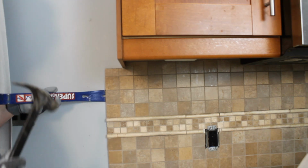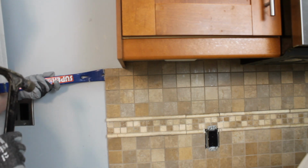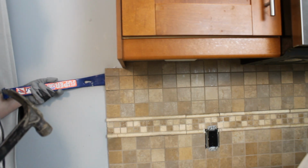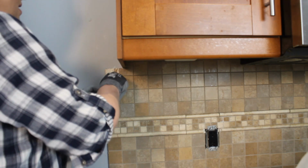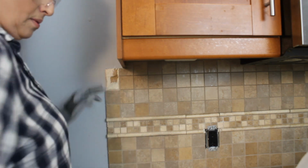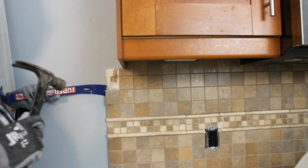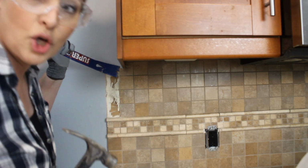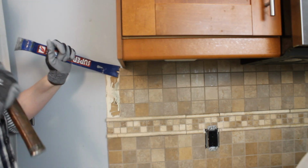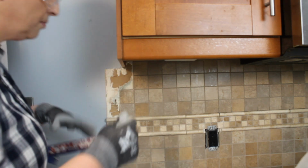I'm going to say difficult. Oh, yeah. Okay. We anticipate that we're going to do some damage to the drywall, but we're just going to replace it anyway. That wasn't too bad once you get a little corner in. Kudos to whoever put this in. Yeah, it's on there good.